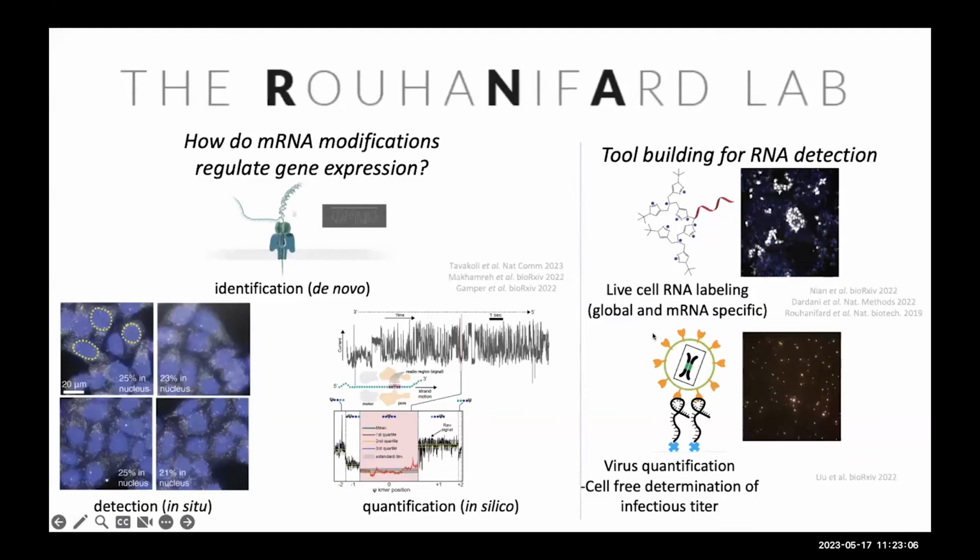So just really briefly, my lab is interested in understanding how RNA modifications drive gene expression. We do this by mapping and identifying RNA modifications de novo, and we use a technique called direct RNA sequencing by Oxford Nanopore, which I'll talk about later in this talk. And then we like to quantify the occupancy in silico, and then we like to detect them inside of cells in order to understand the physiological function of the mRNA modifications. We're also generally interested in building RNA imaging tools, which I won't talk about today.